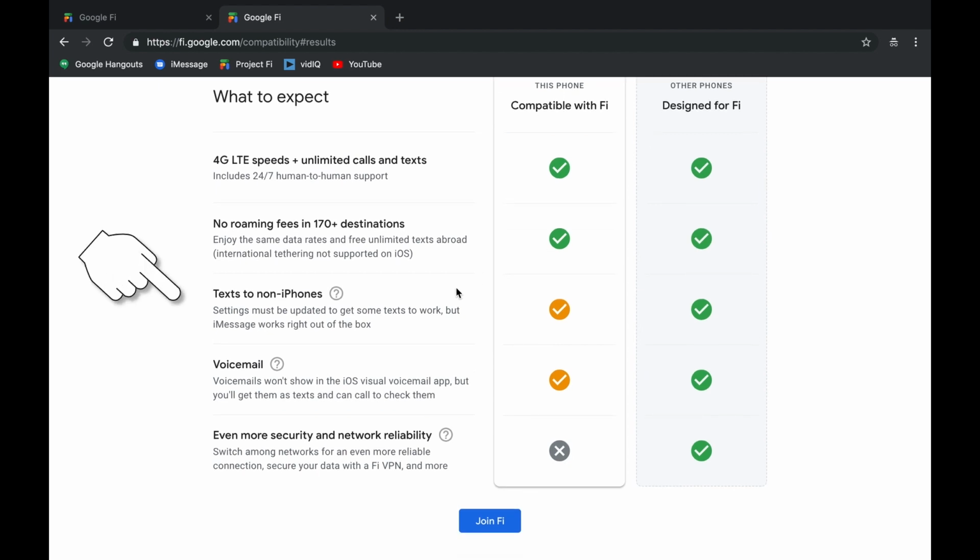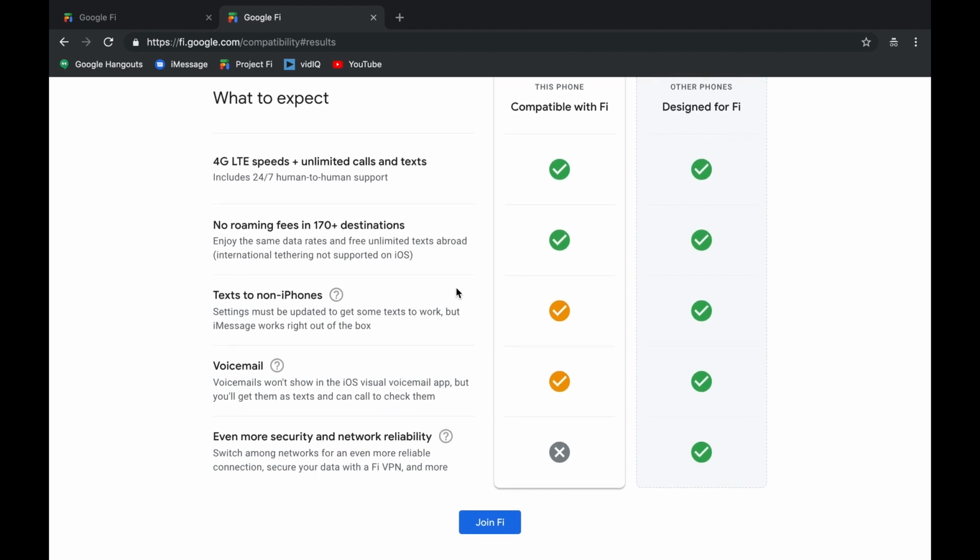Then you get to the text section and you realize that if you're texting to non-iPhones, there might be some issues. So you have to go in and update the settings to get it to work. But your iMessage, iPhone to iPhone, will still work. Same with voicemails. You have an extra step that you have to do to get it to work. And lastly, you'll see that security and network reliability is not compatible with Fi for the iPhone.